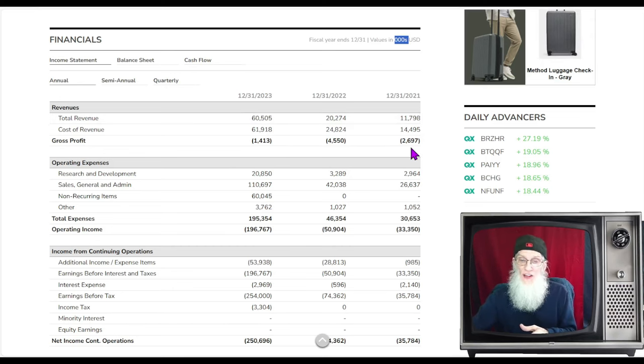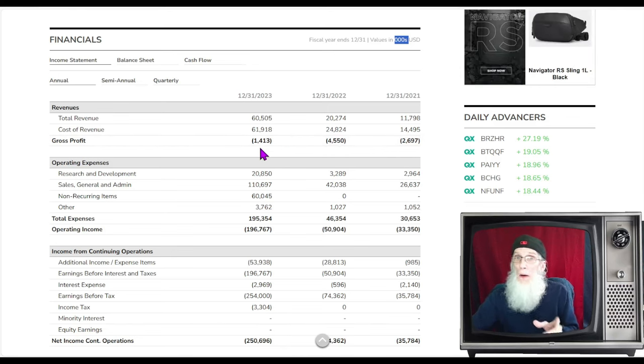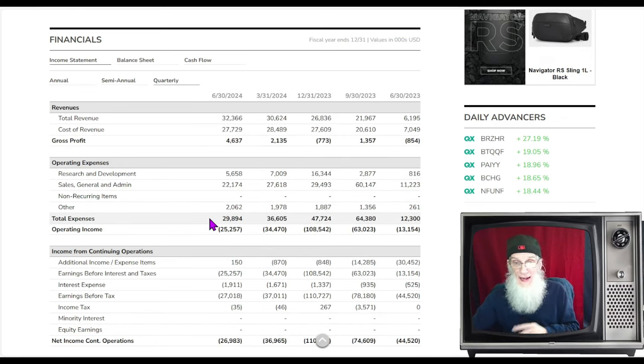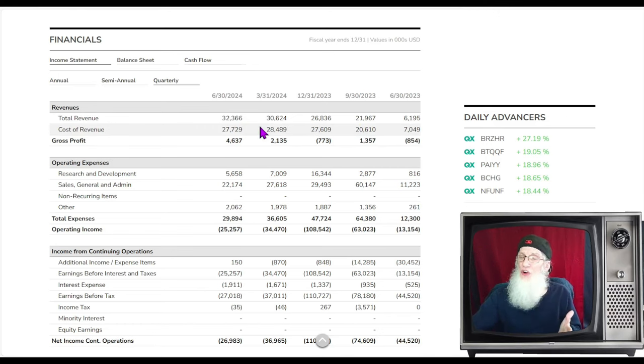The problem here is that they're not making any profit, but they're closing that profit margin. With 11 million back here, they were losing 2.5 million. Now they're making 60 million and they're only losing 1.5. Let's take a look at the quarterly, see if it's an improvement. It is. And look at here, every single quarter is growing consistently. And year over year, going from last year's 6 million to 32 million, that's a 500% increase. Every quarter is growing consecutively. So this is looking good.